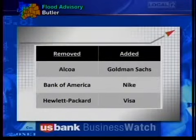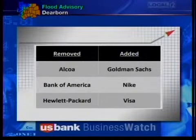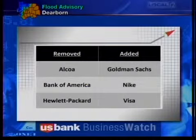Probably didn't hurt their chances that they're more appealing to a younger demographic. But I think what Dow Jones is saying is, although we still call this an industrial average, it's not industrial anymore, is it? That's right. It's more reflective of an economy that's become more centered around the consumer.